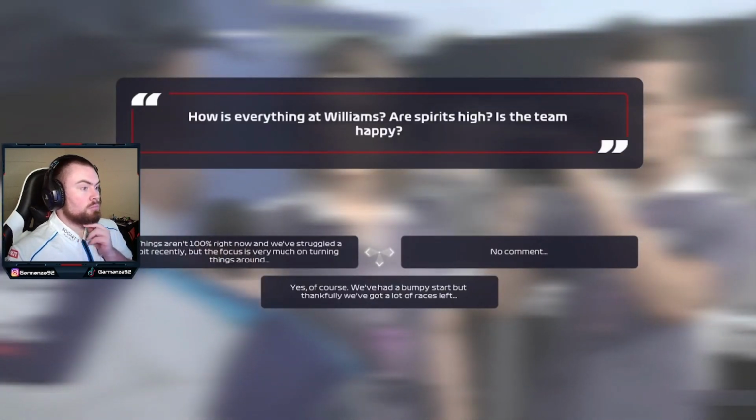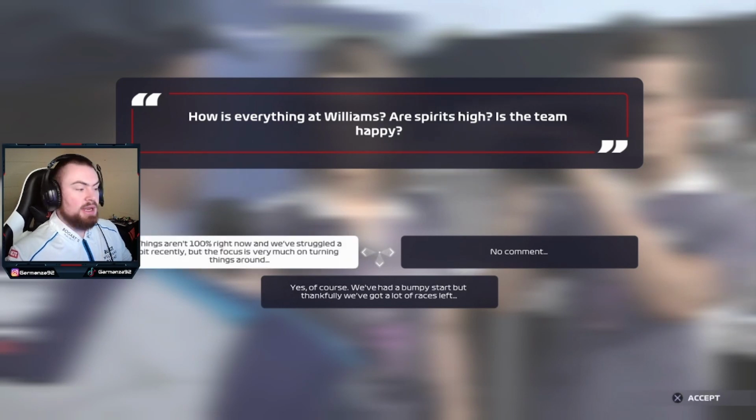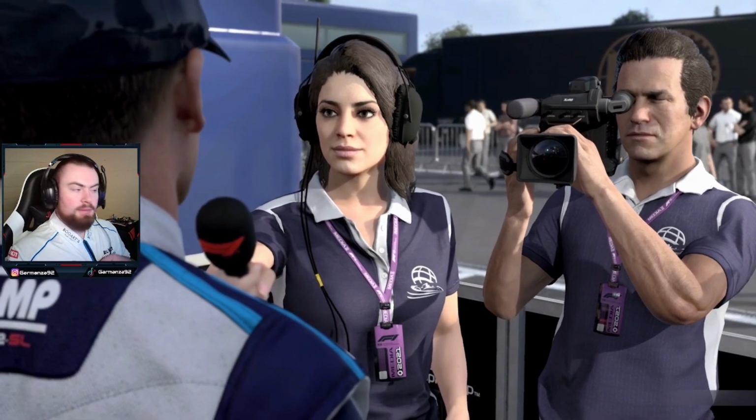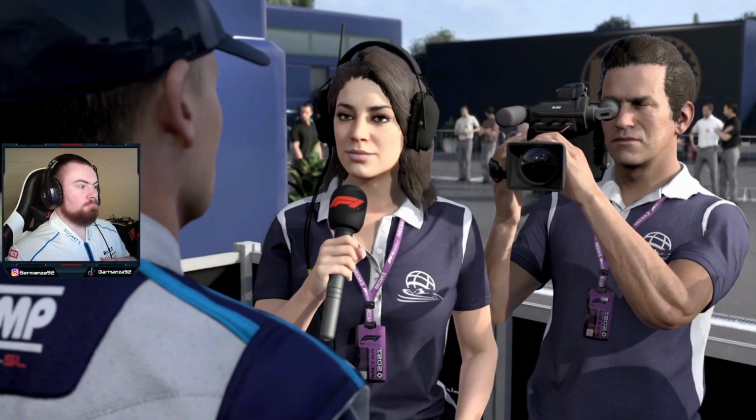How is everything at Williams? Are spirits high? Is the team happy? So we've got no comment. Yes, of course, we had a bumpy start, but thankfully we've got a lot of races left. We aren't 100% right now. We're struggling a bit recently, but the focus is very much on turning things around. We're going to go with that, because technically the first part of the season hasn't been very good, and this is the turning point. So I won't lie and say we're having a great time. Everyone knows we're on the rise. We've just had a win in our home Grand Prix, so everything's positive. Everything is up from here. Any job has its issues, and driving in F1 is no exception. But the focus is very much on turning things around. Thank you for your time. Thank you.